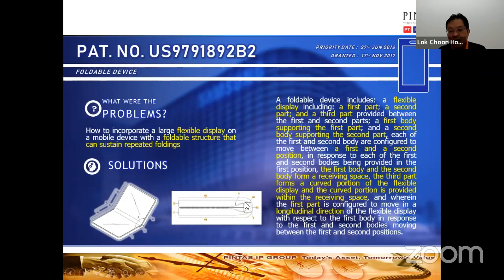It becomes a curved portion and rests in this so-called receiving space. So when you fold it and it rests like this, it won't get creased easily and it won't break, because it is never closed sharply. It is always in a curved position. When that happens, this part A will move, and they put a stopper at the front to stop the screen from sliding out. So this is the solution introduced by Samsung to come up with a folding phone, having a screen that folds but does not close sharply.